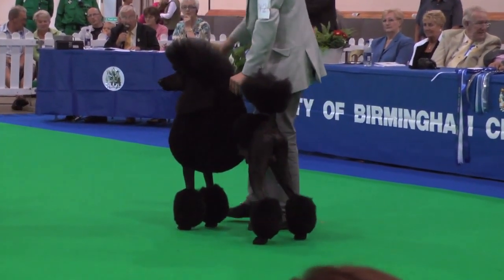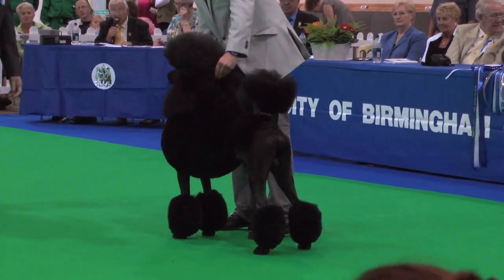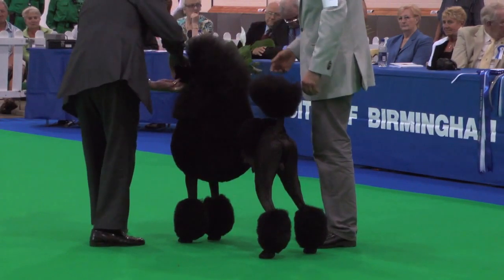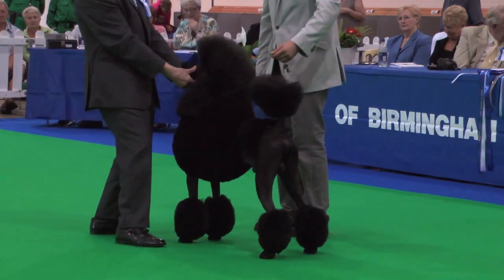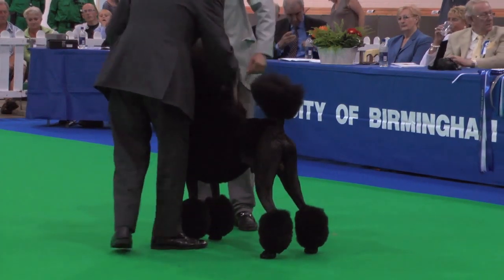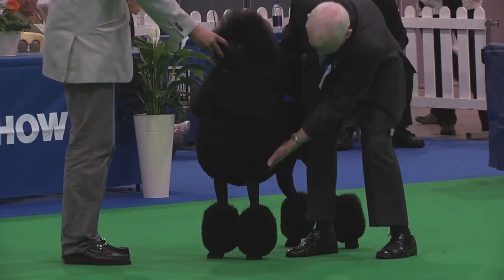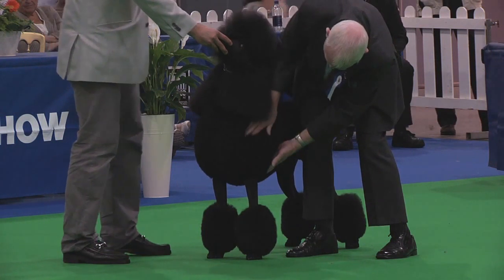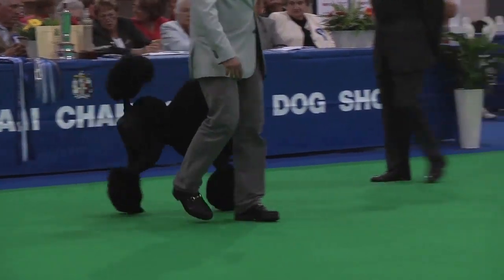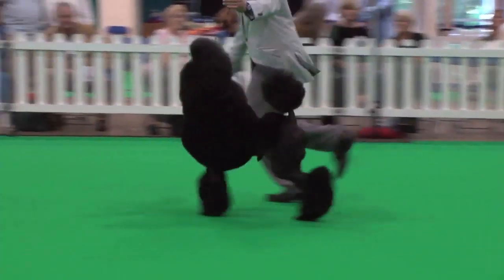Today's utility group, which we've all just seen, we have the Standard Poodle. This again is a dog, exhibit number 8742. The Standard Poodle.